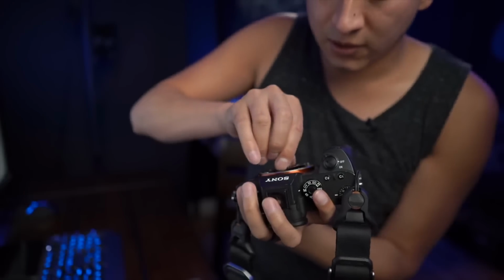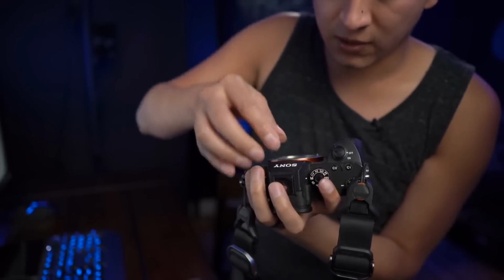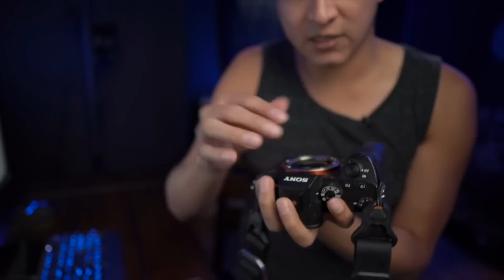I also used a 6-stop ND filter that goes directly on the sensor. I briefly went over it in my last video in the Building the Shot series, so you guys can check that out. I'll throw it on the screen right now. It goes directly on the sensor, so I don't really need to do any sort of fiddling around when I adapt it to different lenses.